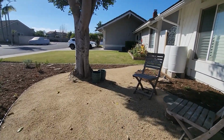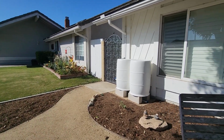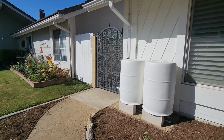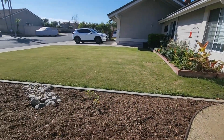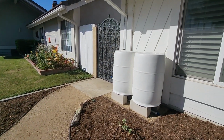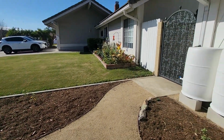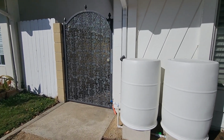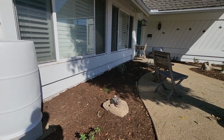And then another feature, which is also a sustainability feature alongside the dry riverbed, is the two rain tanks that are here. And so the way the rain tanks work is the excess water feeds underground into that little pile of rocks over there. And whatever water is collected, the homeowner can use to irrigate the pots with and whatnot.